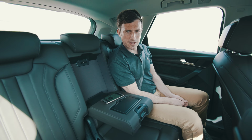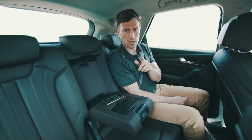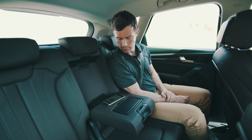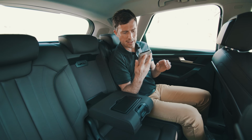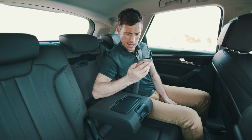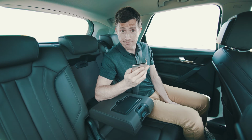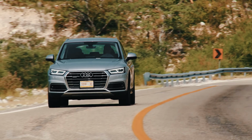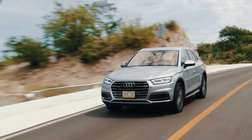As well as leading the field in terms of tech, Audi says the new Q5 is also the most aerodynamic mid-size SUV. And this, plus an acoustic windscreen, keeps it nice and quiet inside. So we're driving along at a constant 50 miles an hour. I've got a sound meter app running on my phone. I'm just going to shut up for a second and get a reading. That's it, there we go. And it's saying it's 68 decibels, which apparently is the same sound level as a normal conversation at 3 feet.